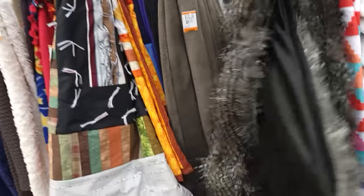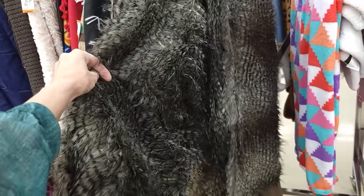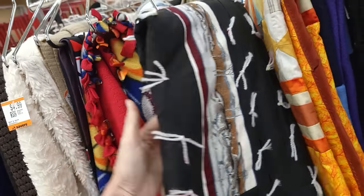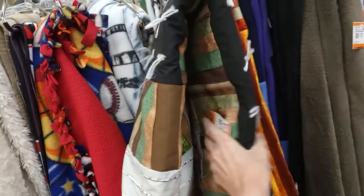And I just found another one of my favorite kind of throws. I gotta tell you, the dogs really, really love the one that I got before. This one is a Pier 1 Imports. I'm looking for the price. It is $9.99. I am sure that is a good deal. Then there's this little quilt. It's got wolves running. It's only $5.